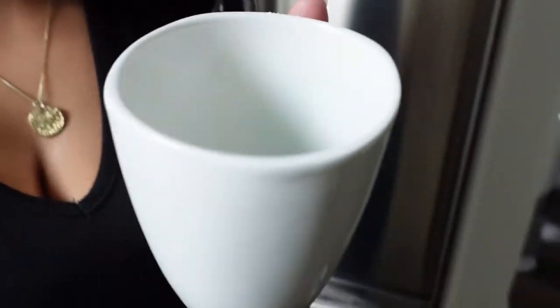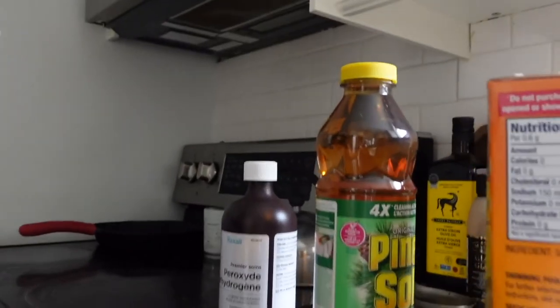Okay, it's time for Miko's second bath. This is the little concoction that I made. It's just baking soda, hydrogen peroxide. The pine sol is for outside to hopefully deter the skunks. And then also there's dish soap in here, and I don't know if I said that, a few little squirts. Let me grab them.